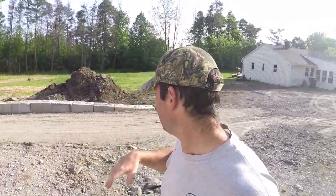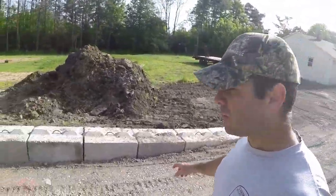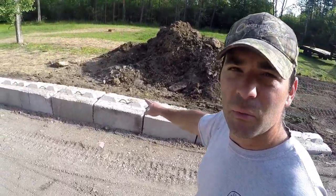All right, folks, day three of the driveway revival is complete. The entire driveway is scratched down, and the blocks are set. So we got them set. Pretty much everywhere you see, the top of the block is going to be where the millings go.